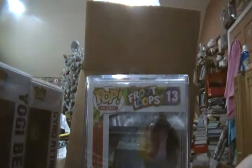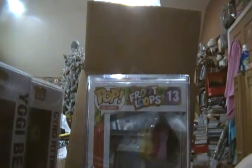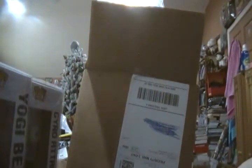This is a great box. I'm not sure if we're going to do it again, I guess we'll see. The box is a little dirty, but it's in good shape. It could be just the protector that's dirty, but overall, it's in good shape.